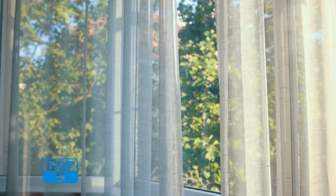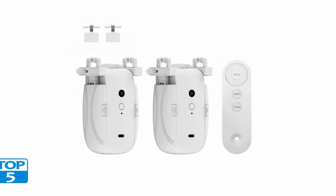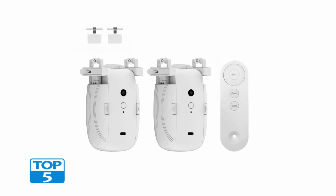The SwitchBot Curtain Robot integrates smoothly with voice assistants like Alexa, Google Assistant, and Siri, enabling voice control for ultimate convenience. It also supports scheduling, so you can set your curtains to open or close automatically at specific times. This feature is particularly useful for simulating occupancy when you're away from home. With a strong battery that lasts up to 8 months on a single charge, this device offers a balance of performance and efficiency. 2. Quoya Smart Curtain System.